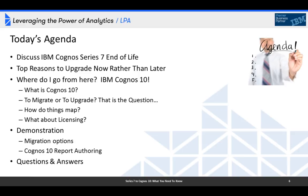First, we'll talk about some information relative to migrating from the Series 7 products. And we'll talk about both migrations and upgrades and what your options are relative to those. And then we'll talk to you a little bit more about Cognos 10 itself, and we'll show you a demonstration of writing reports in Cognos 10, as well as using Cognos Workspace, which is a dashboarding tool. And then we'll take questions and hopefully provide some answers for as long as we have time during today's session.